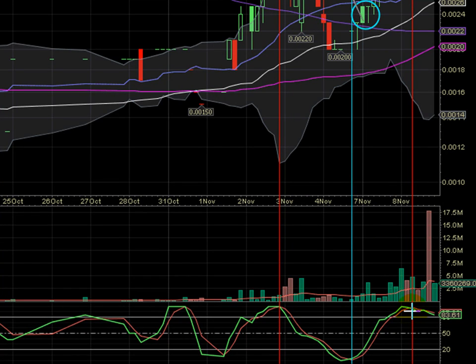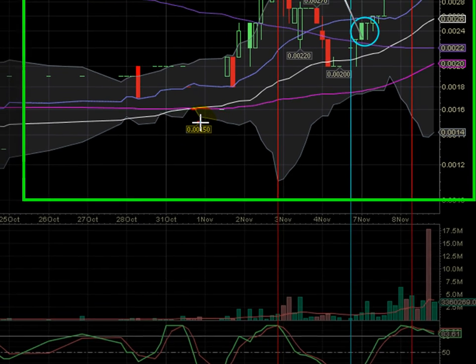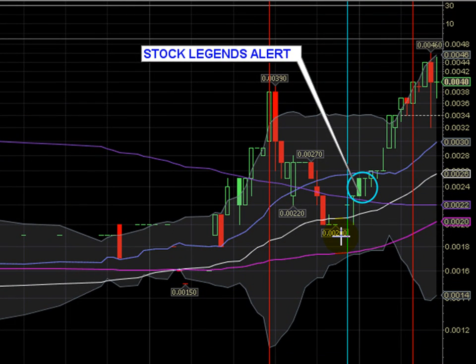If we do see that pullback, where is it going to go? What we could look at is if we start to connect our low points together. Unfortunately I'm unable to draw at this particular point, but if we took from the 0015 to the 002, that would probably suggest right around the 0025 could possibly be a low point. If you're sitting at profits here at 0040, you may want to consider locking in some profits.